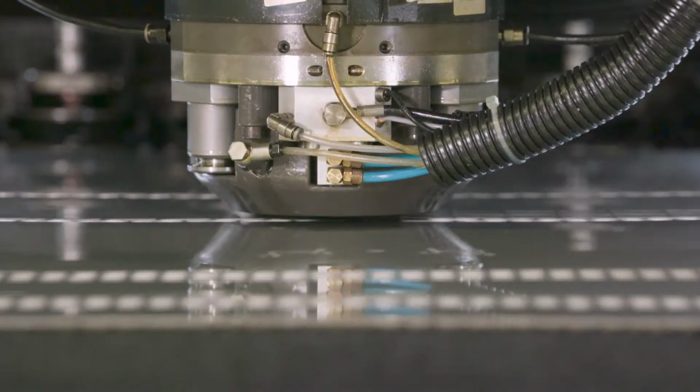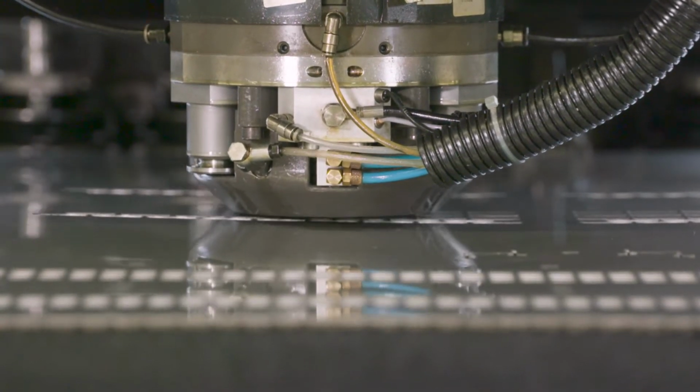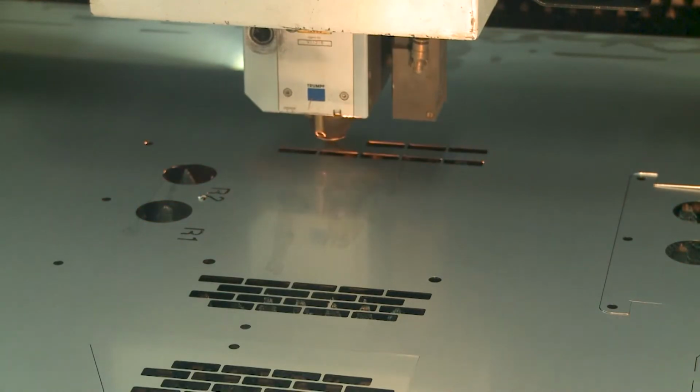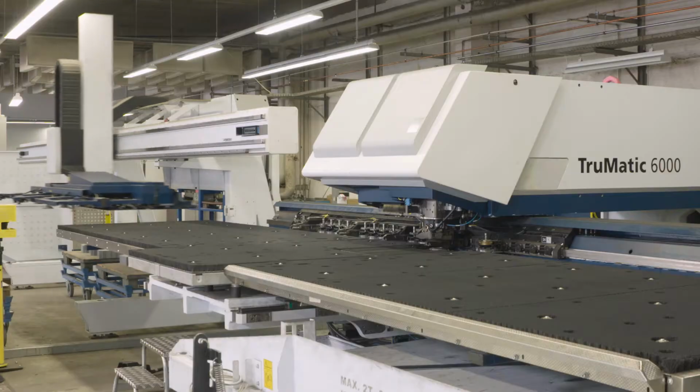In addition to the active resistor elements, GINO also manufactures all enclosure components using special tools or CNC-controlled laser, punch and shear and bending machines at its own manufacturing sites.